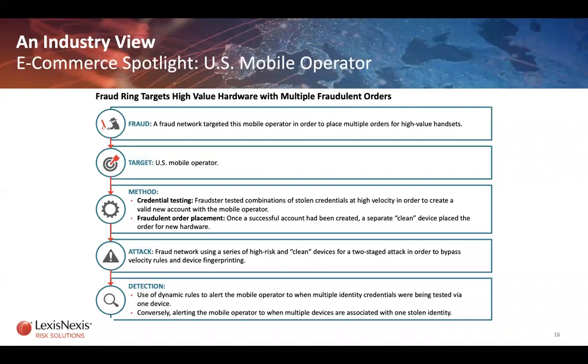From an e-commerce provider, if we use a US mobile telecoms provider as an example on e-commerce. Again, from that perspective, we had an attack that targeted that network, looking, of course, for the high value handsets. That's the most common fraud e-commerce scenario we're dealing with in the mobile space at the moment. But then what they were looking to do, they were starting to test credentials. So they had credentials they'd obviously obtained, maybe from a data breach, maybe from purchasing on the black market, as it were, and were using those credentials at high velocity, creating new accounts within that mobile player.